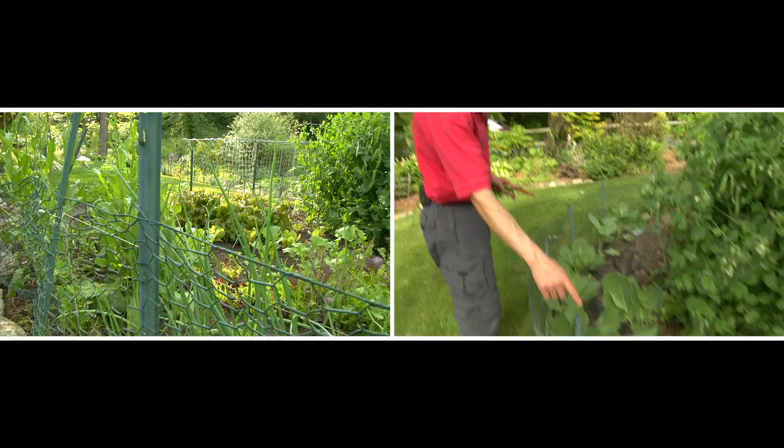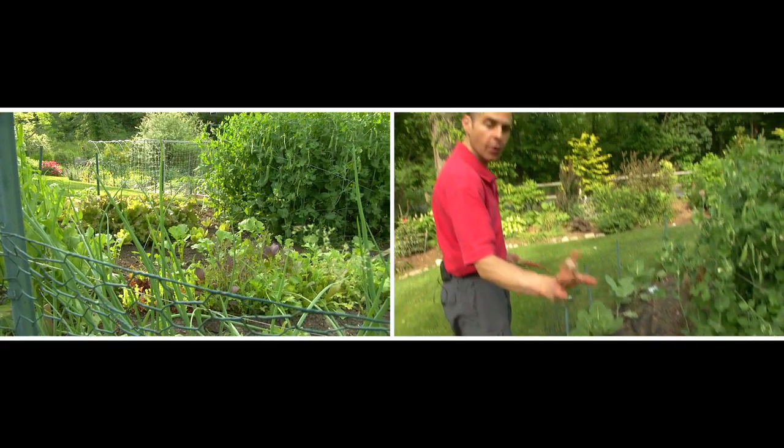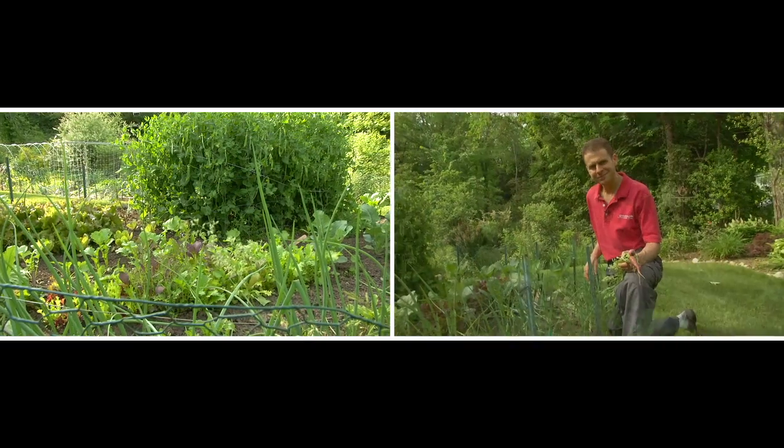So we also have our Brussels sprouts. They're a very late crop. We're talking October here for the Brussels sprouts, so not really doing much yet. And then we've got some collards behind here. Coming around to the onion.